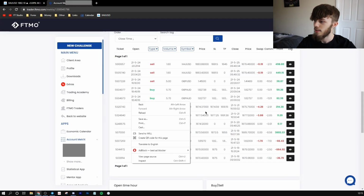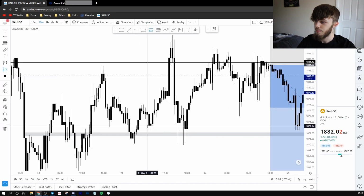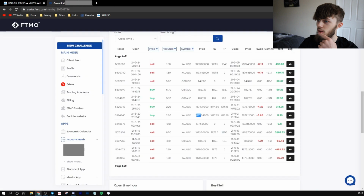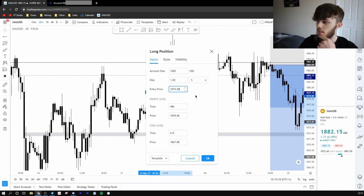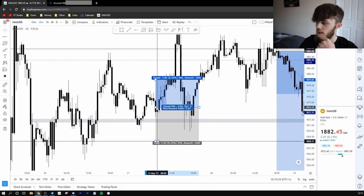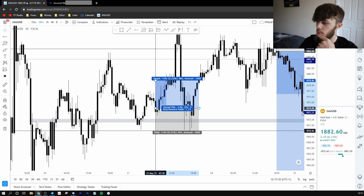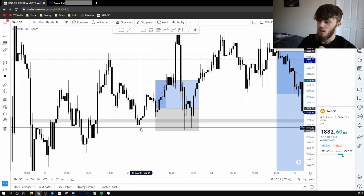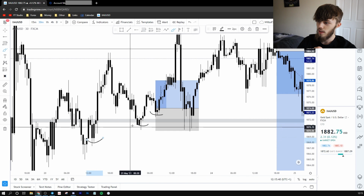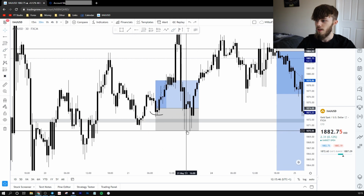Let me quickly look at where we entered. We got an entry at 77 and 74. If we look at our 74 entry, where are our stop losses? Our stop losses were probably around this area down here, or even at 1870, below this wick here. So a very nice level. If we created a break below these levels, then we could see price, as you see what happened here, would have stopped us out. Actually, it wouldn't have stopped us out.